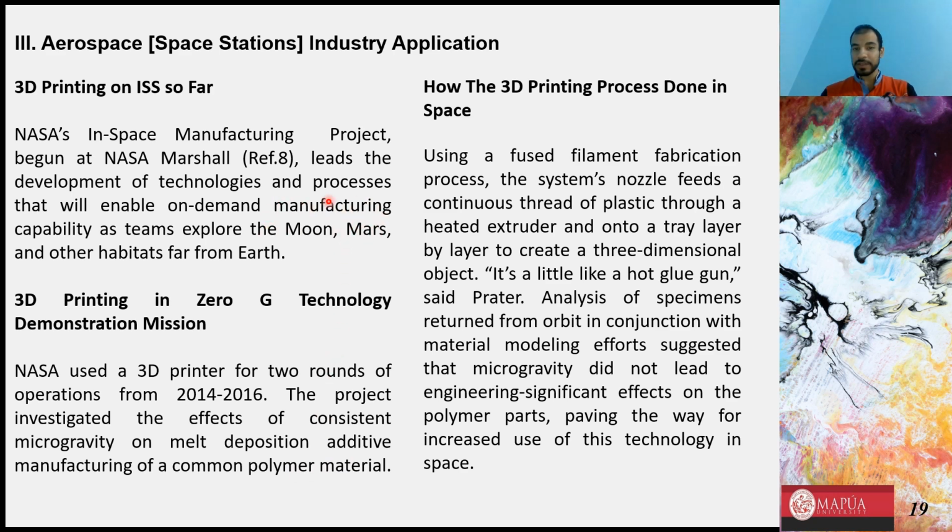But how is the 3D printing process done in space? Using fused filament fabrication, FFF, as we mentioned in the previous slide, the system's nozzle feeds a continuous thread of plastic through a heated extruder onto a tray, layer by layer, to create a three-dimensional object, similar to a hot glue gun. Analysis of specimens returned from orbit, in conjunction with material modeling efforts, suggested that microgravity did not lead to engineering-significant effects on the polymer parts, paving the way for increased use of this technology in space.